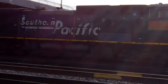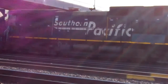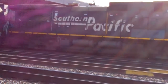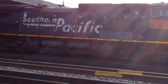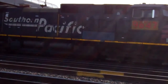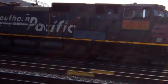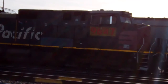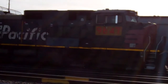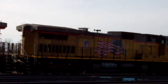A dash 9 still in Southern Pacific form. It's 9647. If I think I'm right, but I'm probably not, this is the last dash 9 that's in Southern Pacific form. I think there might be one more, but it is a Southern Pacific 9647-9, along with these three and that new SD60 that I haven't seen at the yard before.